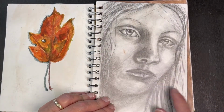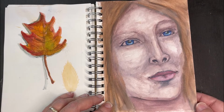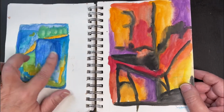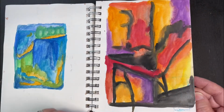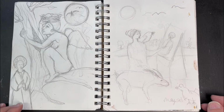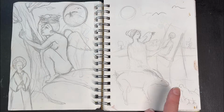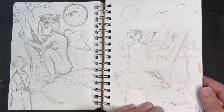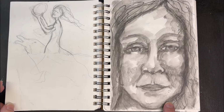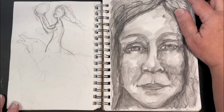Remember my early faces? They were starting to really improve. That one's kind of ugly. Wow, kind of ugly. Then some watercolor or gouache abstracts. This is another painting, an intuitive story painting that I did, and you will see that later on in one of my other journals. And this one, I don't think I actually ever painted, although I meant to. I did a different version of it. This one I never painted. She was supposed to be riding a dolphin holding the moon.